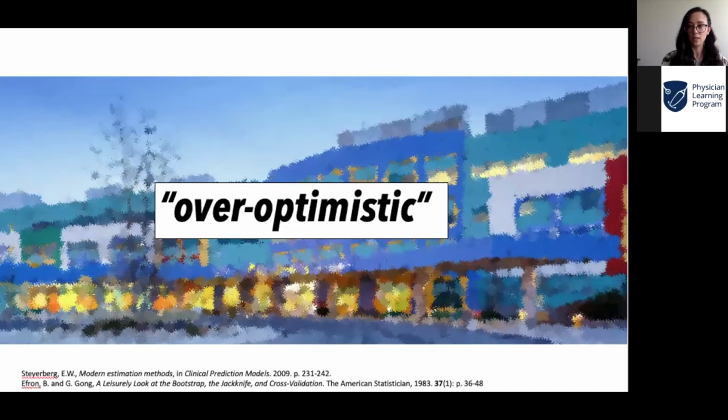You don't want to make a tool that's over optimistic, because that means the tool is only good for that original data set. So for us, it would only be good for pediatric hand fractures in Calgary during 2013 to 2014. So what you want to do is validation studies. You want to prove that your prediction model is generalizable, that it's not over optimistic. You want to prove that your prediction model can be used in lots of different scenarios. And that's why you do validation studies.